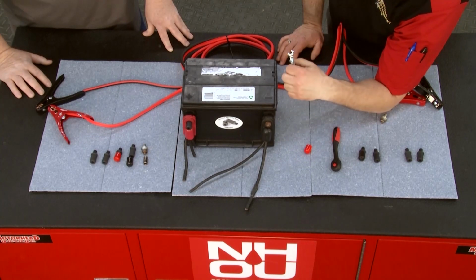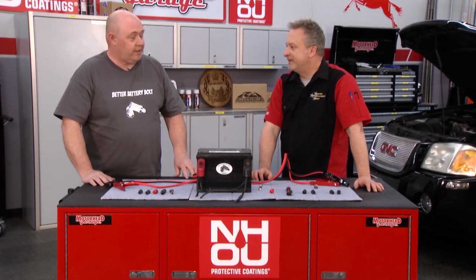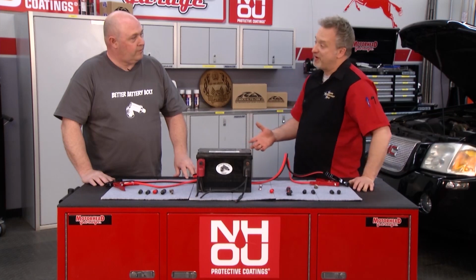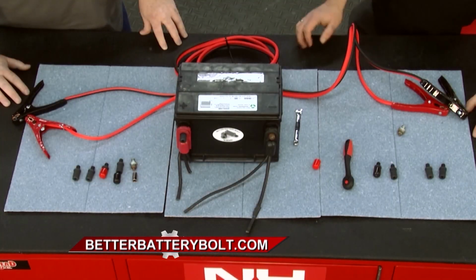So what are your options at this point to get this problem rectified? Well, if you're at this stage, then you have to make a mistake and grab a pair of pliers. And if you ground that or touch the other terminal, you're in big, big trouble. Correct. Gotcha. Well, you have a solution to all this, which is the reason you're here, and it's simply called the Better Battery Bolt.